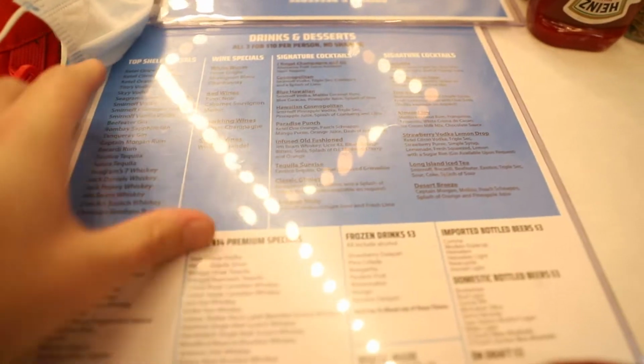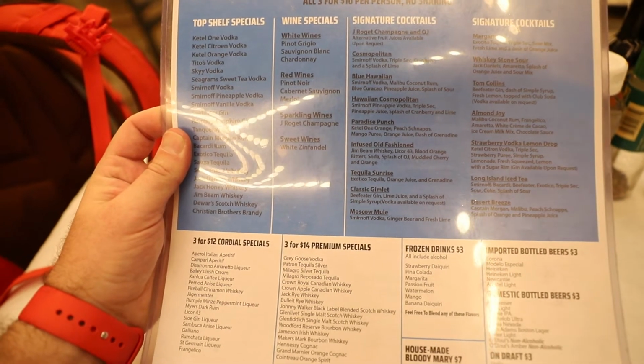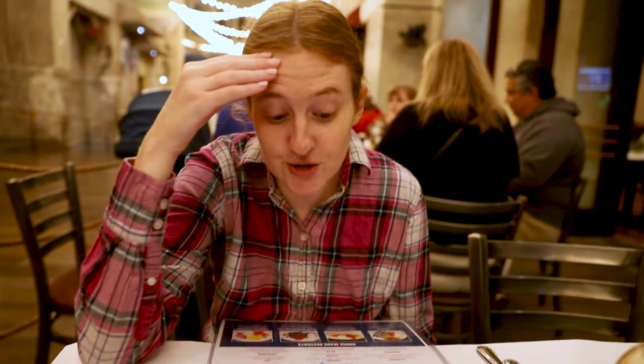But we're gonna go in and we'll let you know if it's too good to be true, if it's totally worth the cost. We've never been here before, so we're gonna check it out. So let's go. And they have really obnoxiously reflective menus. There you go. I think you can see that. Brittany's thinking real hard.